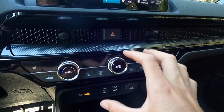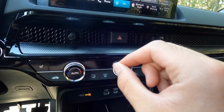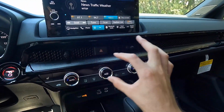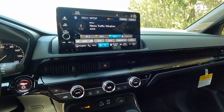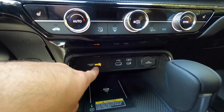I've noticed a lot of new vehicles that I've been doing videos with recently have all had these climate control stacks throughout the screen, which I hate. I love my physical controls. So Honda, thank you for still giving us physical controls. Please never go into controls on the infotainment screen. I hate that stuff.